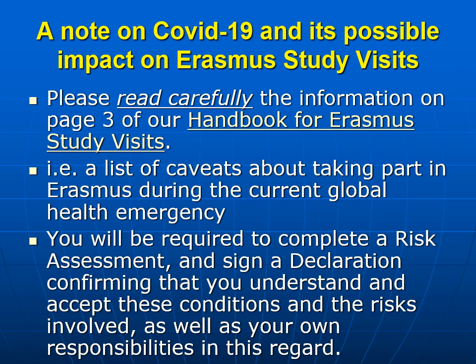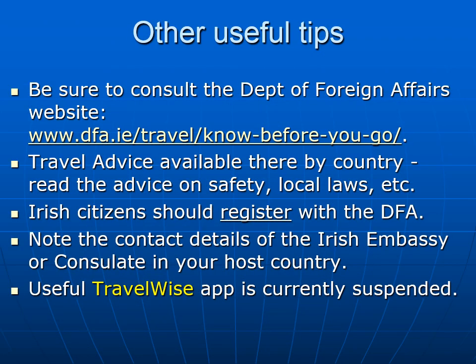As part of your preparation to go on Erasmus, you should make sure to consult the Department of Foreign Affairs website, where you'll find travel advice by country, not just on the subject of COVID, but also on topics like safety and local laws.